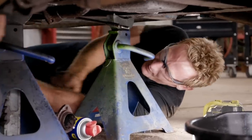Winning. It was kind of a slow go getting some of the old stuff off, and they were just breaking bolts left and right. A few busted knuckles later, we got them out. Nice.